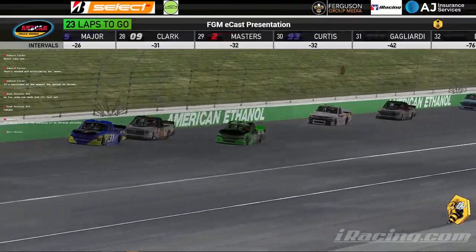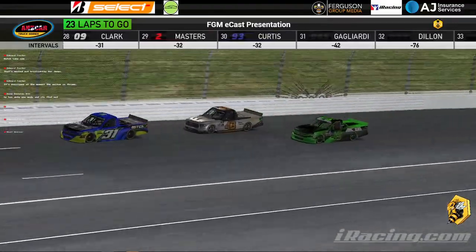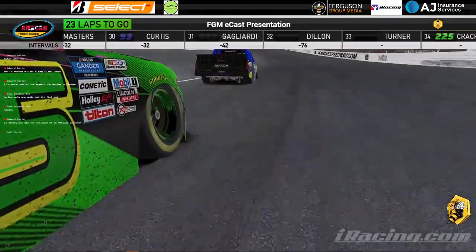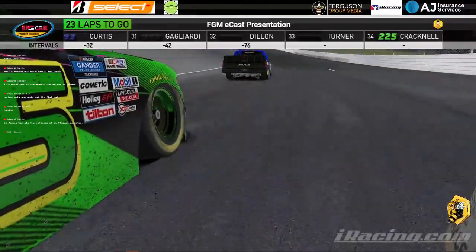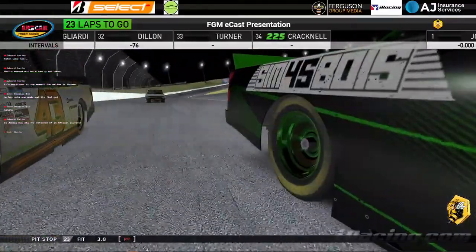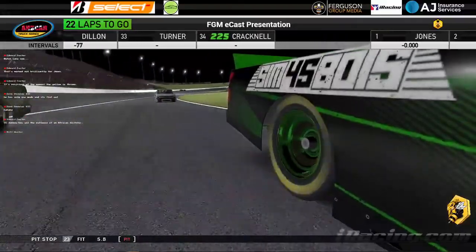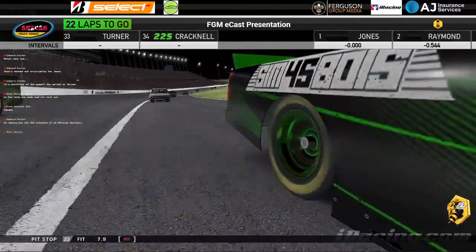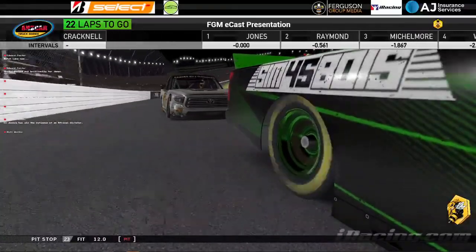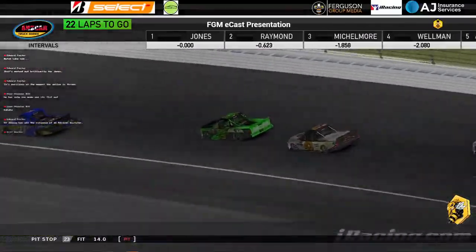You can see Gary Wellman making a move on Luke Trehaire right now, trying to go down the inside of the 43 there. The 45 just sticking his nose down the inside. They're going to try and hold that inside line as they go through turns 3 and 4. Get onto the tri-oval section. Should get a little bit of a run here on Luke and try and make that move stick. And he does make it pass.